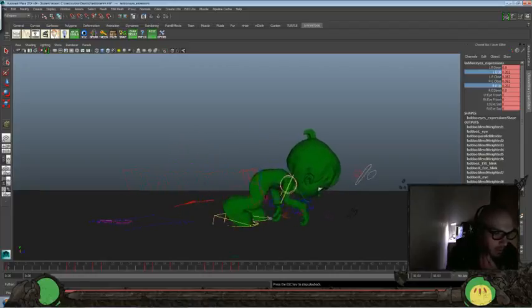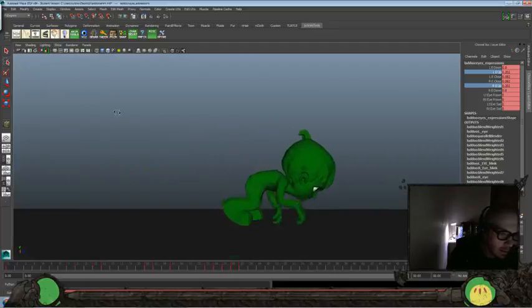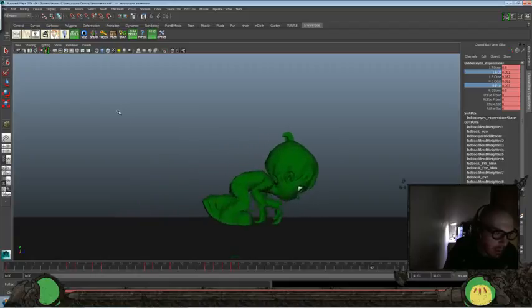Alright, so I think that'll do it for today. End up working out okay. Would like a little bit more control over those fingers, but I think we managed to get something usable out of there. And let's take a look back at where we started.